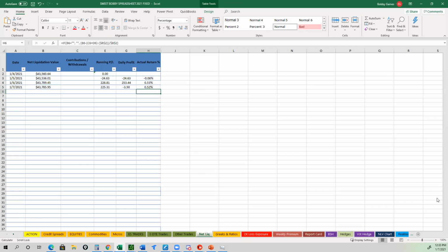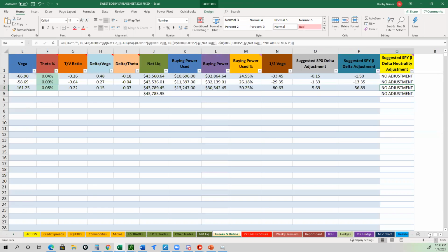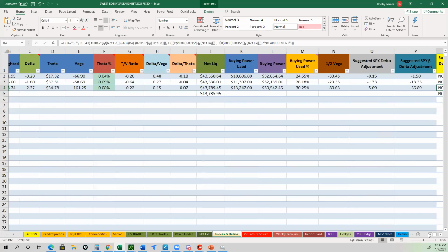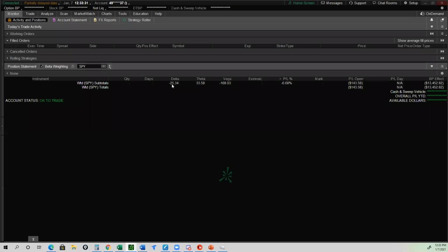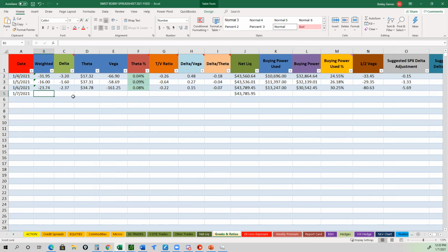Now let's record our Greeks. It automatically brings in the date that we just put in. So our beta weighted deltas are negative 25.38. We like being negative, don't we? Especially in this crazy world that's going on.